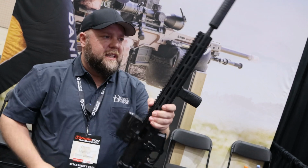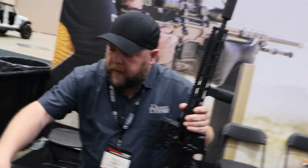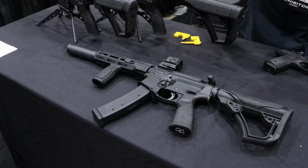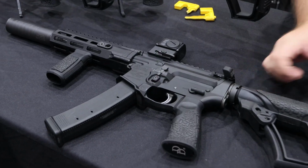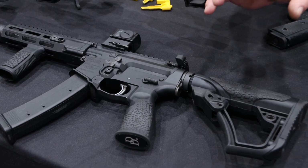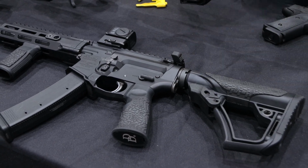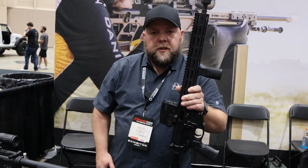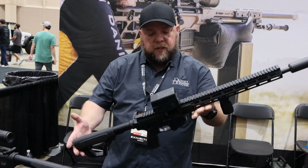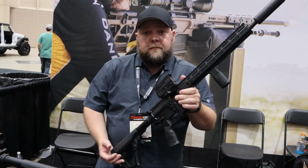This one here is a 16-inch. We are also offering the 8.3-inch short barrel rifle, and we'll also have a CQB Maxim Defense stocked short barrel rifle as well. Those will be hitting the market in the next month or two. You'll be able to check them out at the stores. Thanks for going over the extra features with us.